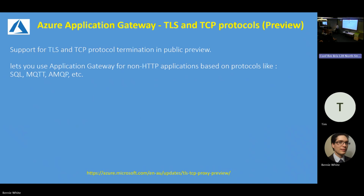Azure Application Gateway, TLS and TCP protocols, pretty big mouthful.